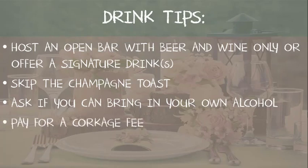Paying for a corkage fee. If you've never heard the phrase corkage fee before, what it means is that a venue will allow you to bring in your own wine and then they charge you a fee per bottle for your server to open the bottle, bring it to temperature, serve it in the appropriate stemware, and refill them as necessary. Corkage fees vary by venue, but are a great option for wine lovers because although they may charge you a corkage fee, you'll save big money on being able to return any unopened bottles.